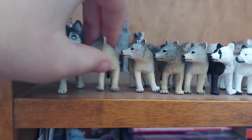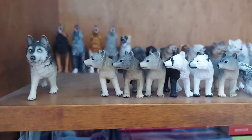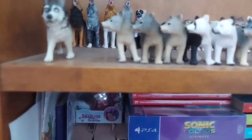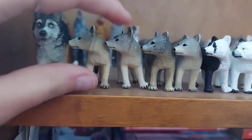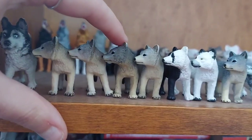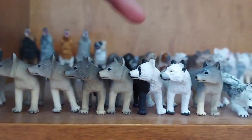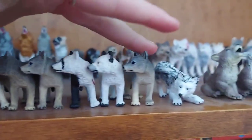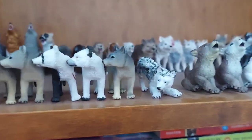This is the first one I ever got. Don't want to spend too much time here because I'm holding the camera. It might be a bit shaky, but this is Venus. I'm just gonna point them out and say their names. This is Pebble. This is Nightshade, I think. Or just Shady. Yes, Shady. This is Feather. This is Falcon. This is Ninja. This is Unnamed. Probably gonna be a custom.